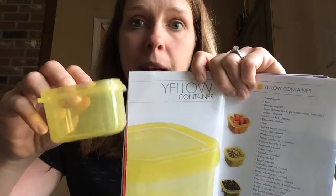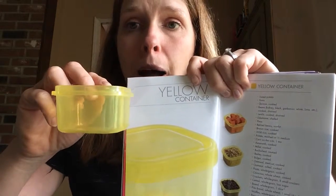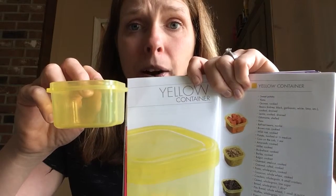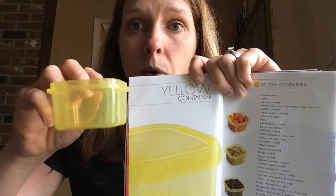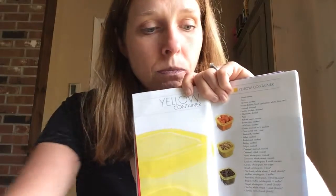So the yellow container, again, is going to be things like rice, whole grain pasta. You can use bread. Make sure it's whole wheat, but there are, again, better choices. Quinoa, whole grains, things like that. And you're going to get between 2 and 4 of these.